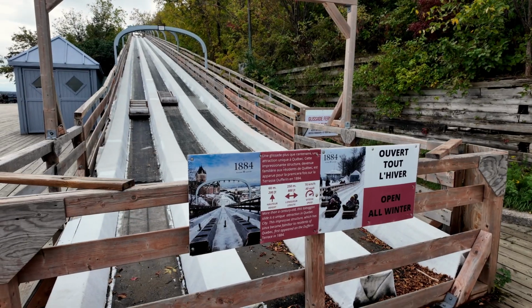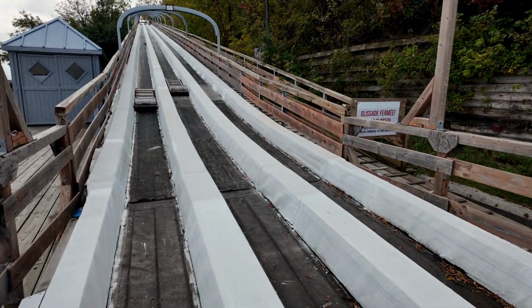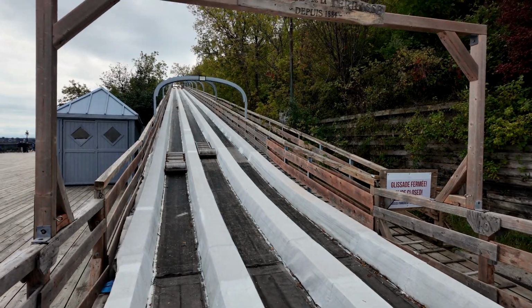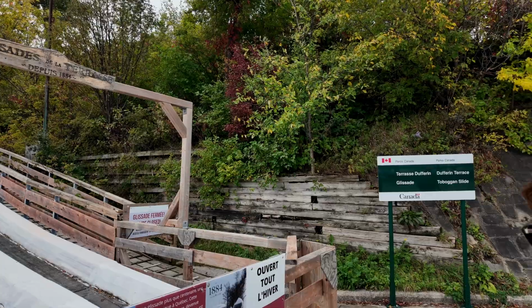This toboggan slide is a unique attraction in Quebec City. The impressive structure, which has since been familiar to residents of Quebec, first appeared on the Dufferin Terrace in 1884.